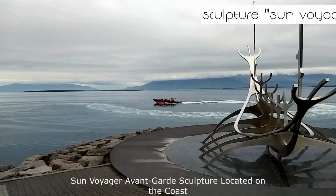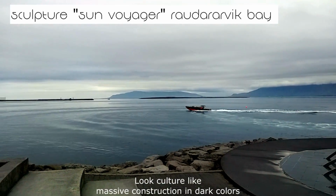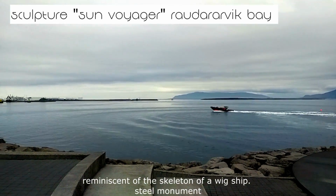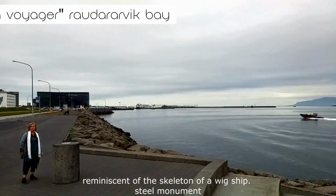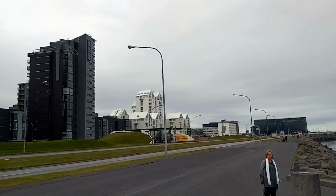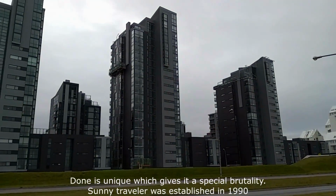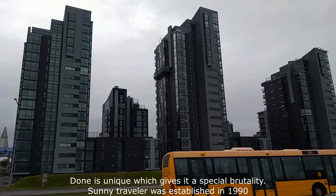Sun Voyager, an avant-garde sculpture located on the coast. It looks like a massive construction in dark colors, reminiscent of the skeleton of a Viking ship. A steel monument, made of unique steel, which gives it a special brutality.